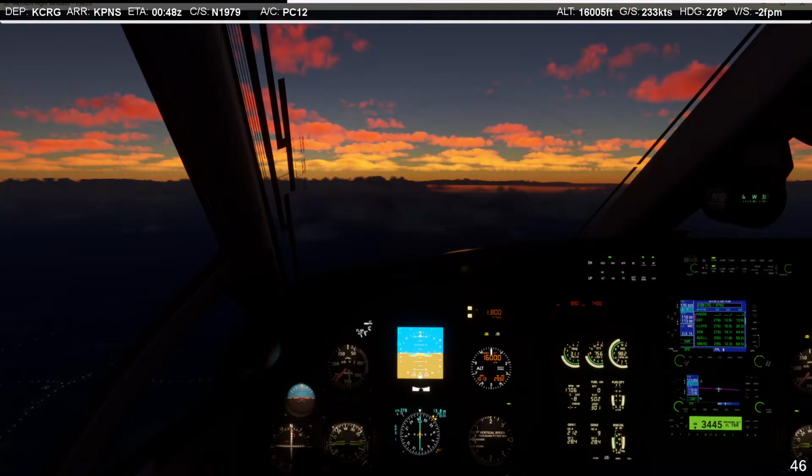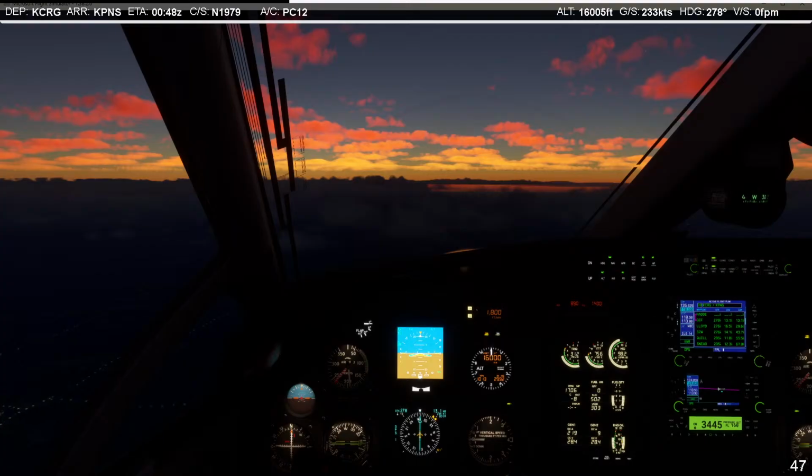Jacksonville Center, American 806. We just got a master caution for our pressurization. Do you mind if we level off at flight level 230? American 806, no problem. Just do what you need to do. Roger, thank you, American 806.